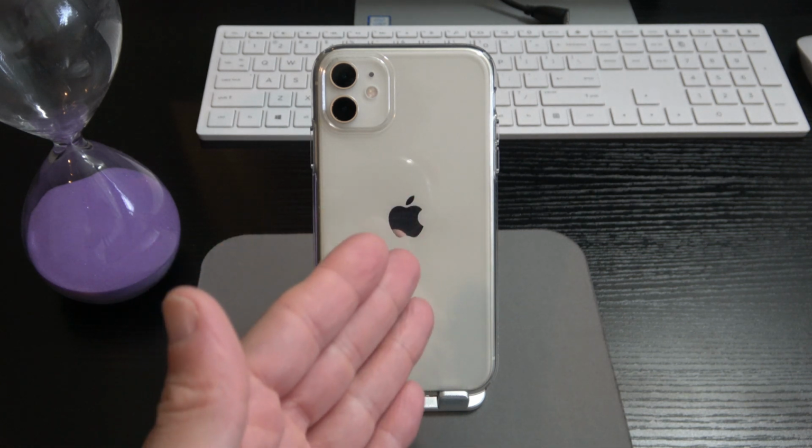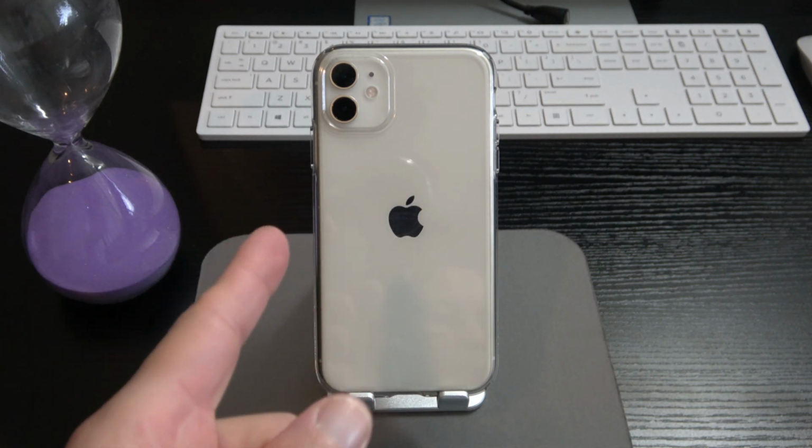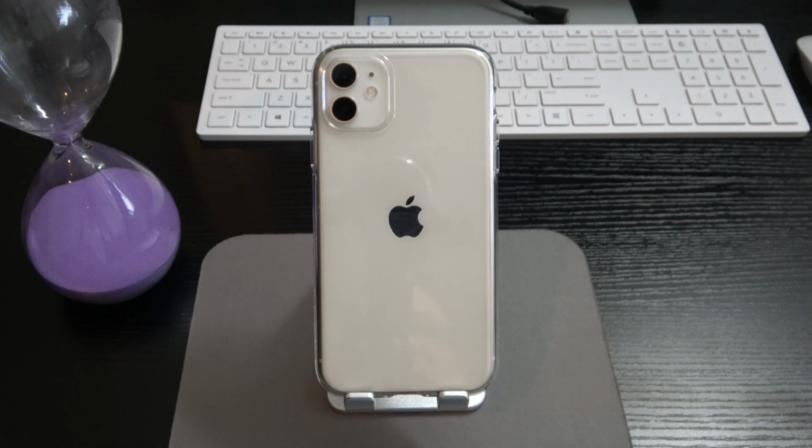And you guys already know that iPhones, and this iPhone in particular, is the video recording champion at the moment. Okay, now I understand, we got the Pixel 4 coming out and some other phones coming out before the end of the year.